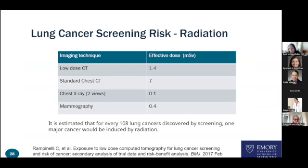It's estimated that for every 108 lung cancers discovered by screening, that one major cancer would be induced by radiation. So there's kind of a risk benefit there when you look at a population that you're screening.